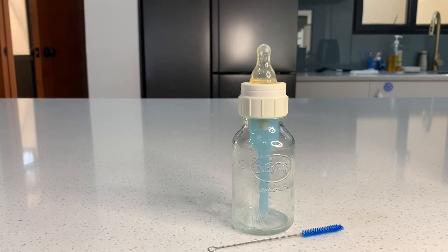He was also able to latch on easily with the nipple. My baby didn't experience any colic or gas issues. It was a smooth transition all throughout from breast to bottle and back to breast all the way through.